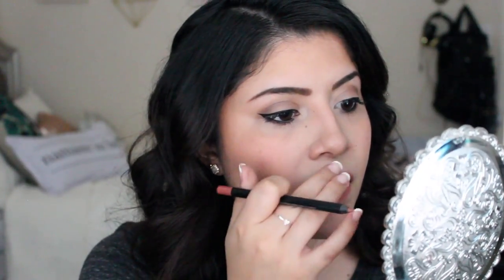Okay, this is super creamy, and I'm liking the color. It's like my lips, but just a little better. You know what I mean? All right, that was super creamy, and I'm liking the color just by itself.